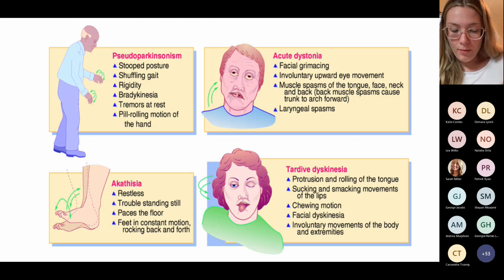Here are some of the common side effects. We're going to now begin the antipsychotic portion of things. Just keep in mind, these are the most common side effects of psych drugs. We have our pseudo-Parkinsonism, which is Parkinsonism-like symptoms, but the patient doesn't have Parkinson's. They just look like they do.